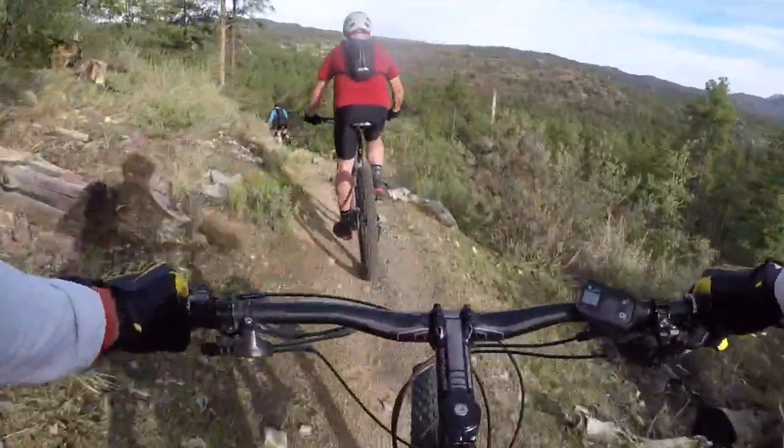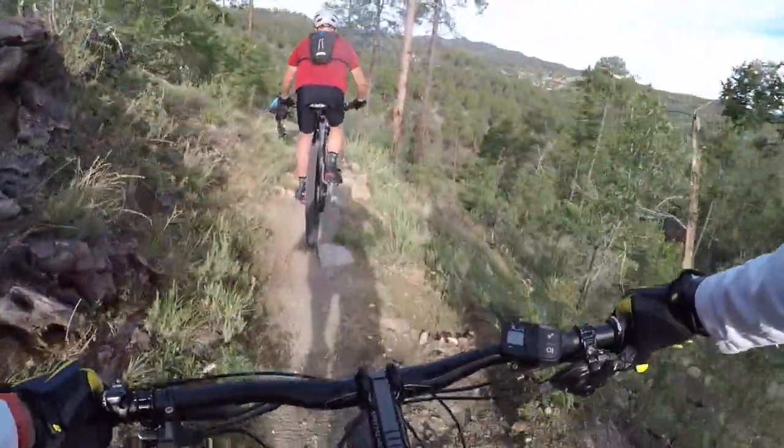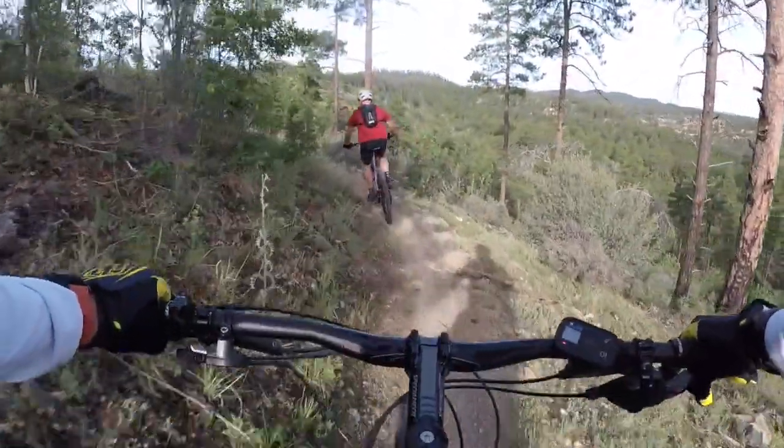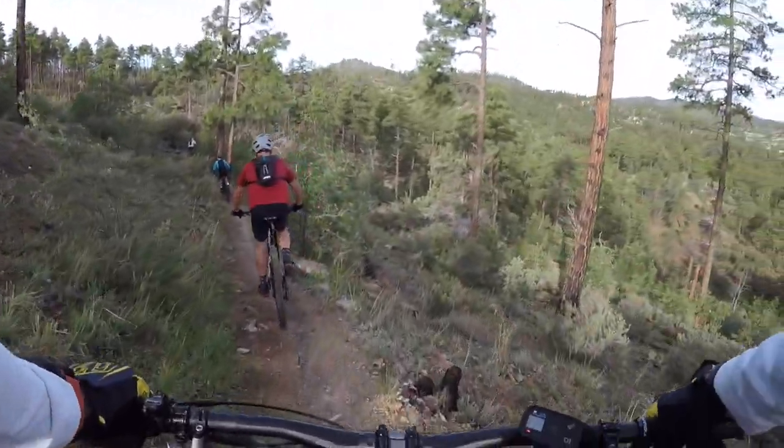It's a long, rocky downhill with some challenging hairpin turns to it. You have to be a little careful here. It's pretty rocky, and there are places where the fall off to the right is pretty steep.